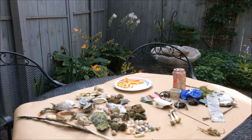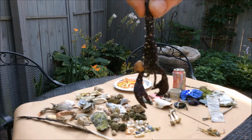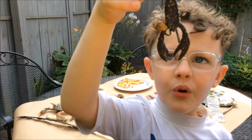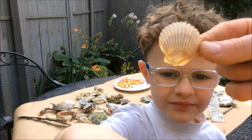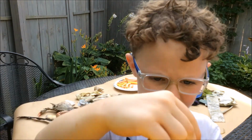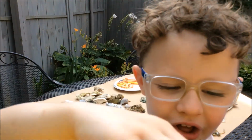I don't think so. My neck is burning. It's burning? Yeah. We found this. A fisherman's lure. The shape of a lobster, but it's plastic. You mean the shape of a scorpion. Feel it. Treasure, treasure. Scallop.